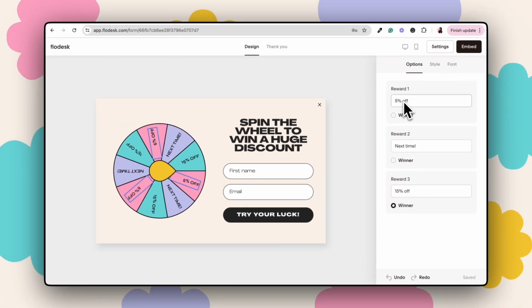I'm going to change mine to 10%. Actually, let's do 20%. I'm going to leave a next time and I'm going to change this one to 30%. So you've got 3 different reward options. So now you can see that these have all changed. So we've got 20% off next time and then 30% off. So anyone that lands on the green will get the 30% off.